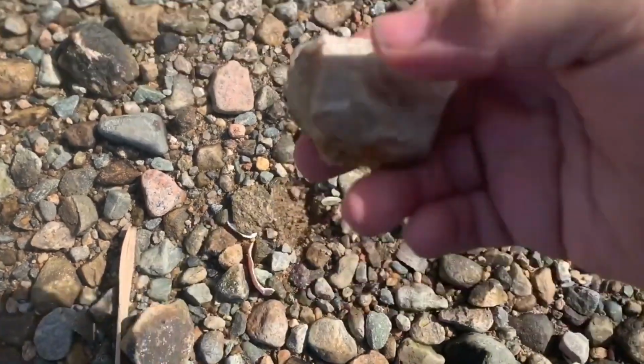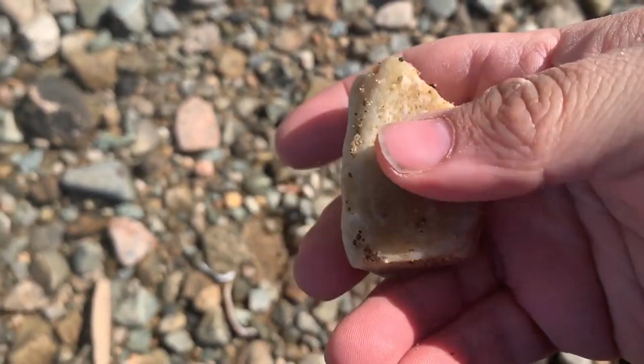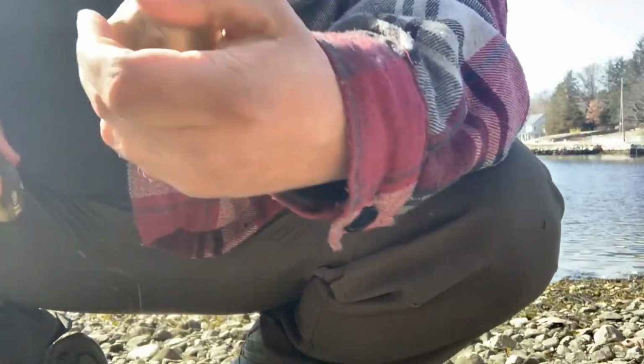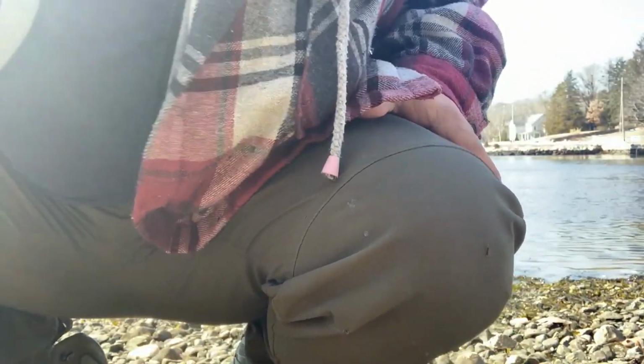Some super rough quartzites that you could knap. It would take a lot of effort though. And I'll just give it a quick test. Super quick. Okay, so that does flake. It's just a lot of effort.